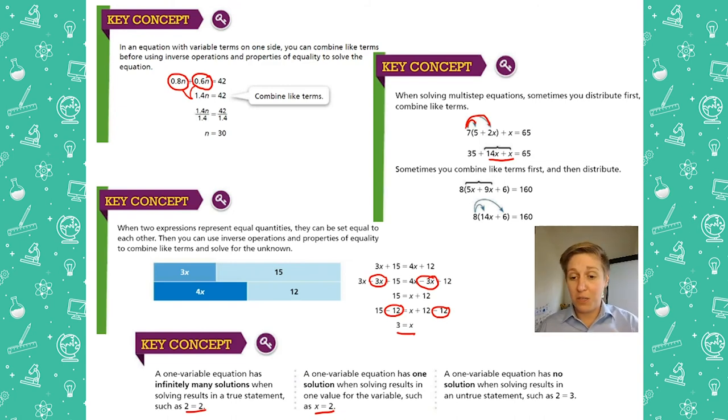Or no solution, meaning a situation where it would never be balanced. Like you could have 2x plus 3 equals 2x plus 5. Go ahead and try to solve that. Take away 2x on both sides.